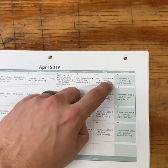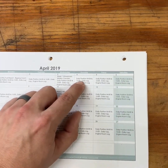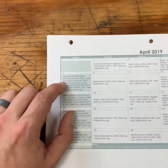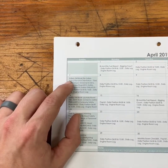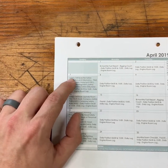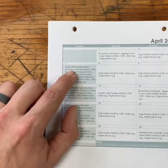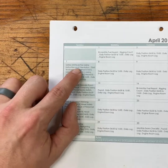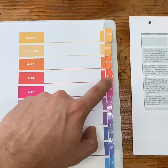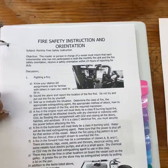For April 4th, 5th, and 6th, you have your daily position 0600 1500, daily log, and engine room log to be sent in. On Sunday, April 7th, will be your day that you do your safety drills and safety meetings. The safety drill for this day is safety instruction and orientation, which can be found in your safety drill book. So we'll go to April in the safety drill book and take out this drill.